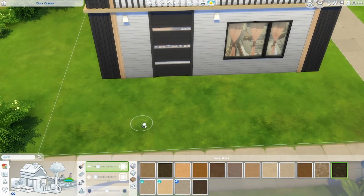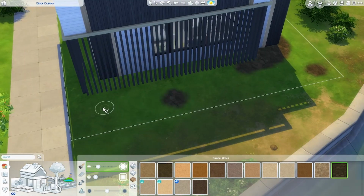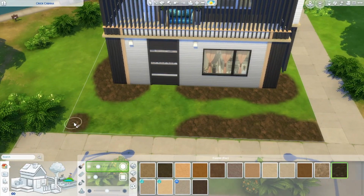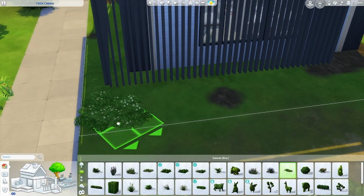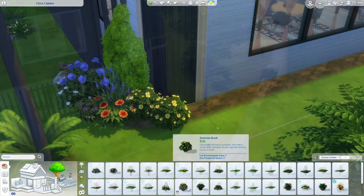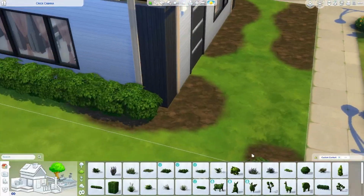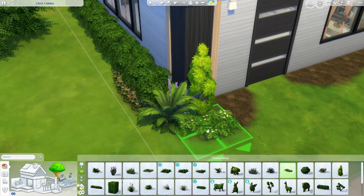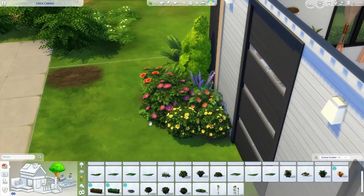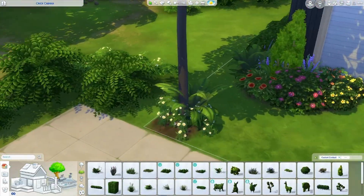So yeah, I'm just laying out where I'm going to put the garden. So it's kind of like a roadmap, and then I just go and fill in the brown spots with plants, and I also try and make use of the rocks. It's something I didn't really use before, but a while ago I actually started making use of the rocks. I just had to make sure that the bush doesn't go into the house, because if you just let it clip to a slot, then it is going to go through the house. So you kind of have to hold Alt and just move it a bit so that it does not stick through the walls. So yeah, the house is almost done.